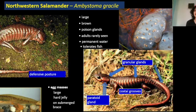Because they do emit toxins, they do very, very well in permanent water. So they can tolerate fish, they can tolerate bullfrogs, and they get fairly large as larval salamanders. And so they can become pretty voracious predators in the water themselves.